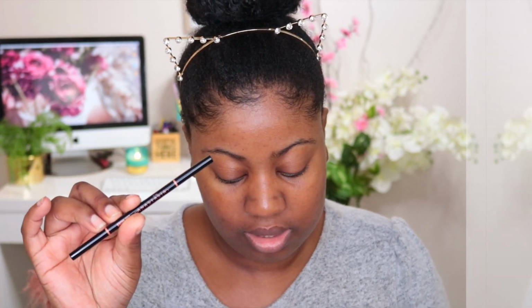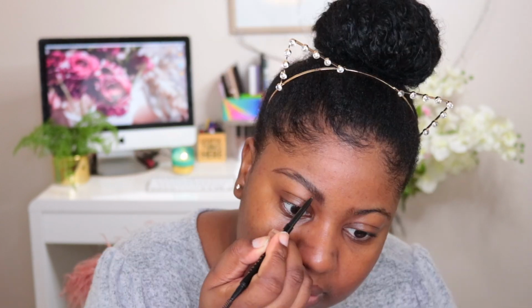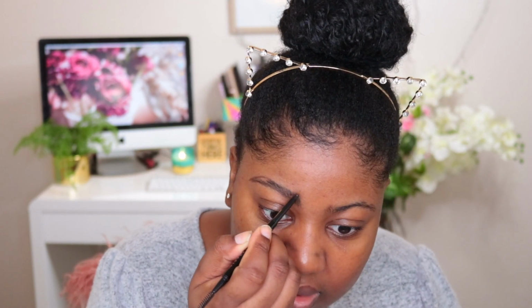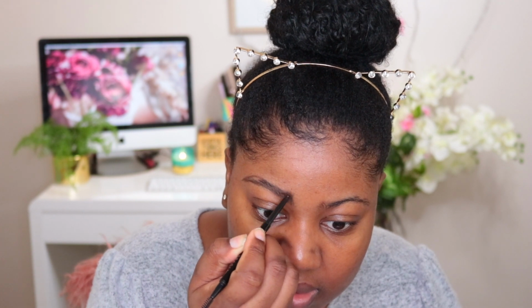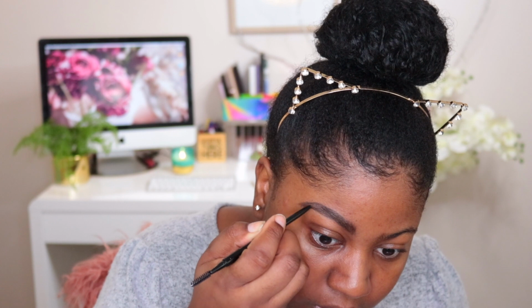Okay guys, so we're gonna start off with the Anastasia Beverly Hills Brow Wiz. I have two shades in front of me. We've got the shades dark brown and ebony. I like to use two shades when it comes to brow products, just because I find it hard to get a good fade in the beginning. So I go in with a lighter color, the dark brown, and I'll go in with a deeper shade towards the end. Love the Brow Wiz.